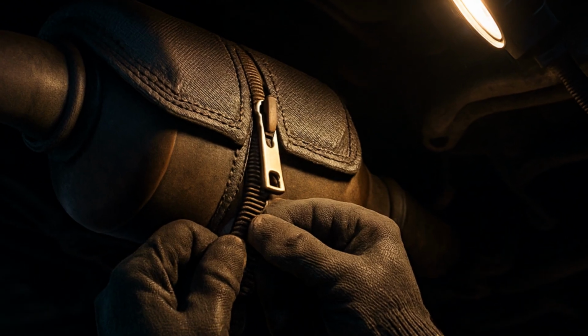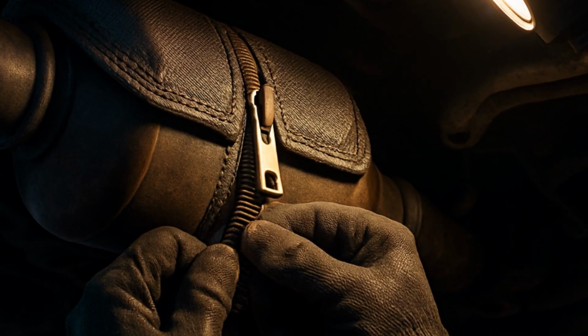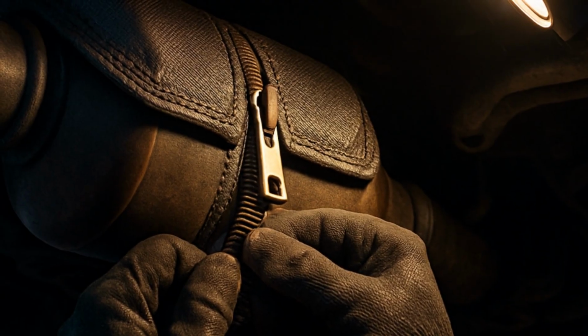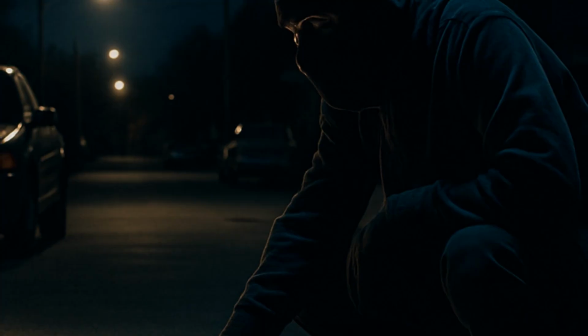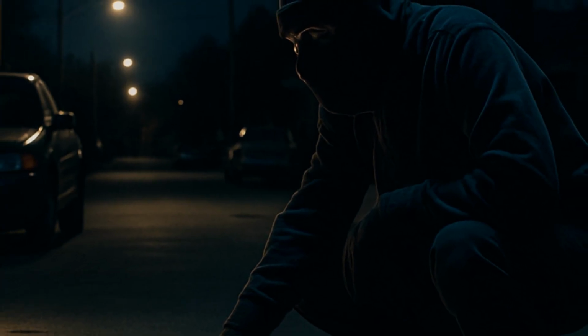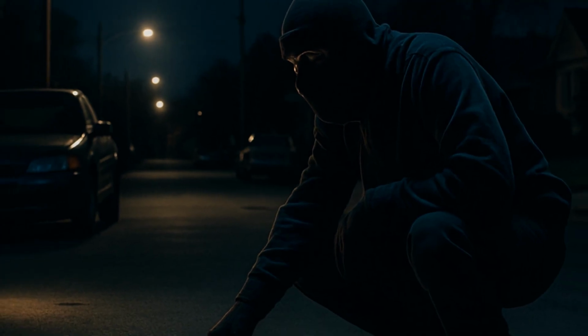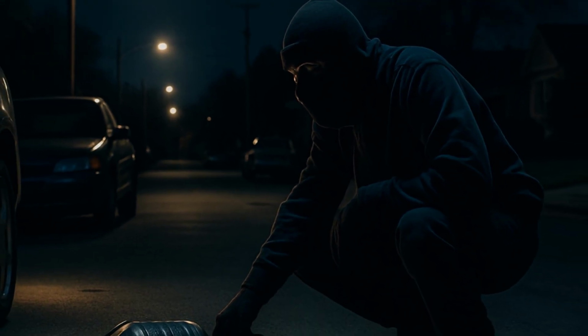Let's talk about catalytic converter zippers. If you've ever owned a car built after 1975, you've probably worried about catalytic converter theft. It's gotten so common that last year alone, insurance claims from converter thefts were up over 300%. That is every neighborhood's least favorite stat.